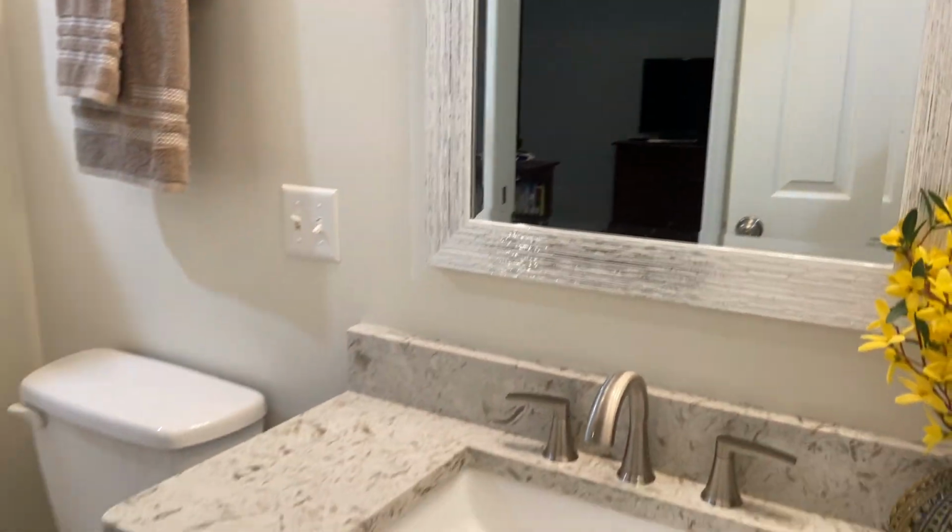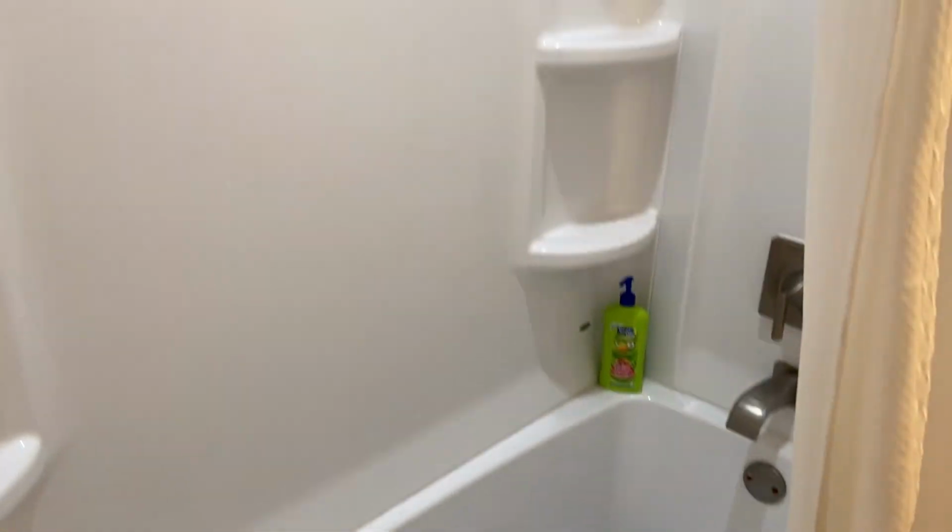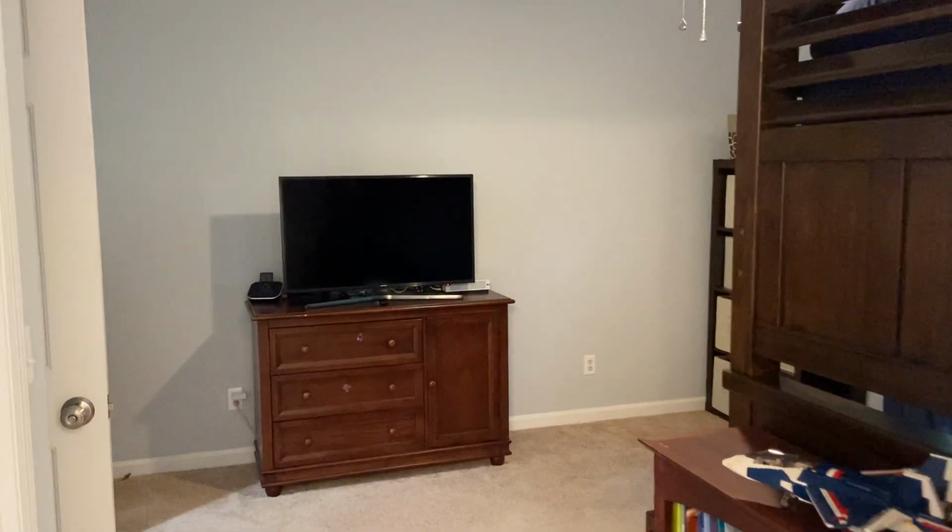This is a bit of a lower vanity here. But I do like they've got wider tubs than usual. Might be hard to tell in the video, but it is an insert, but a wider tub than we normally see. Connecting here into this first bedroom.